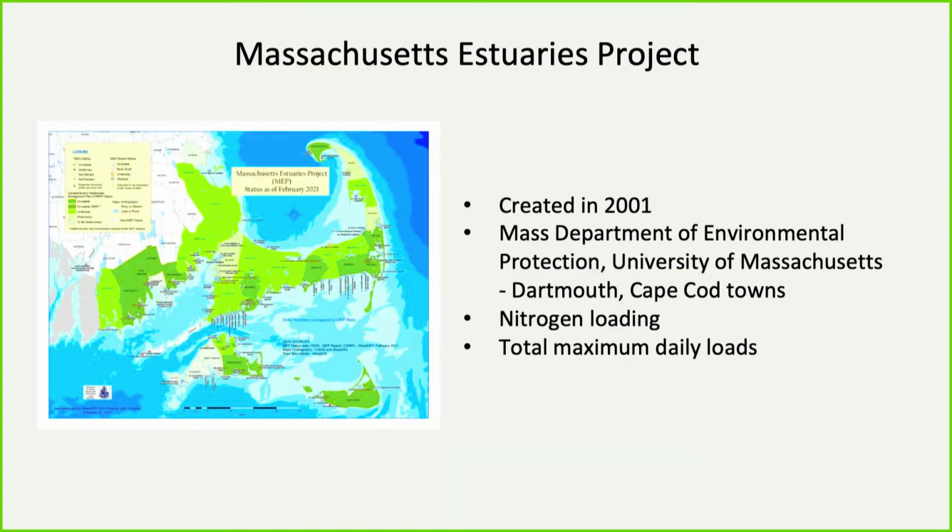So while we were establishing our water quality monitoring program at the Center for Coastal Studies, the Massachusetts Estuaries Project, or MEP, and I'm sure you've all heard of that as well, was becoming established about the same time. They were created in 2001. What they are is a collaboration between the Massachusetts Department of Environmental Protection, Mass DEP, the University of Massachusetts Dartmouth, and all the towns on Cape Cod.